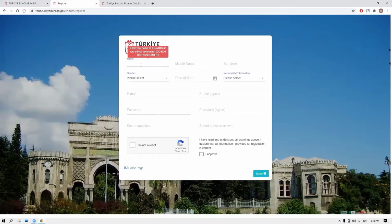Name. Let's write the most common Turkish name, Mehmet. If you have a middle name, you need to write it here. If you don't have a middle name, just leave it and write your surname here. Let's write the most common Turkish surname here. All right.